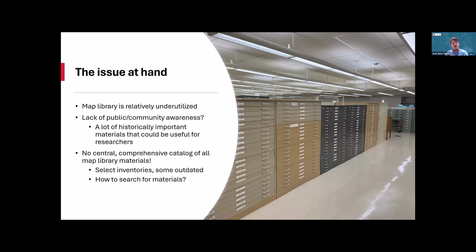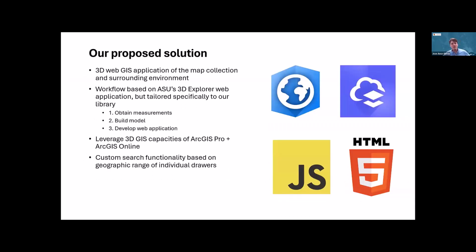We do have other things. The library currently published a PDF map of the collection, just top down, but it's very basic. It's static. You can't really get an idea of exactly what's there. We also have an older story map where we tried to do it in a 2D fashion, but it really only touches on general map categories. So with this project, we're really trying to dig a little bit deeper and get a little bit more detail out there so people can explore a bit more. Next slide, please. So what is our proposed solution to this problem?